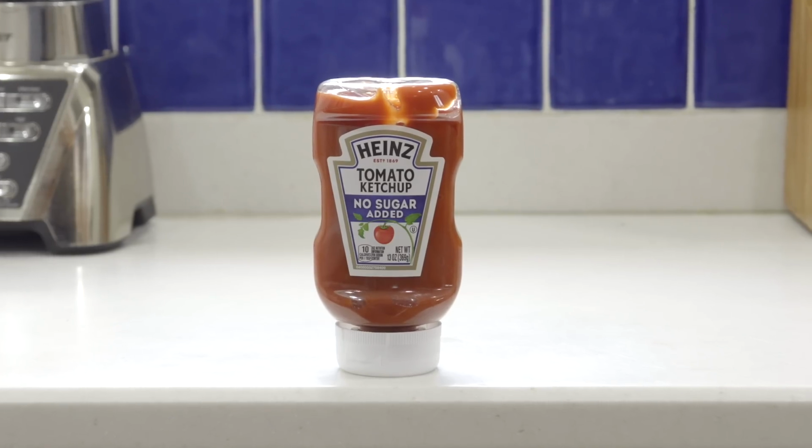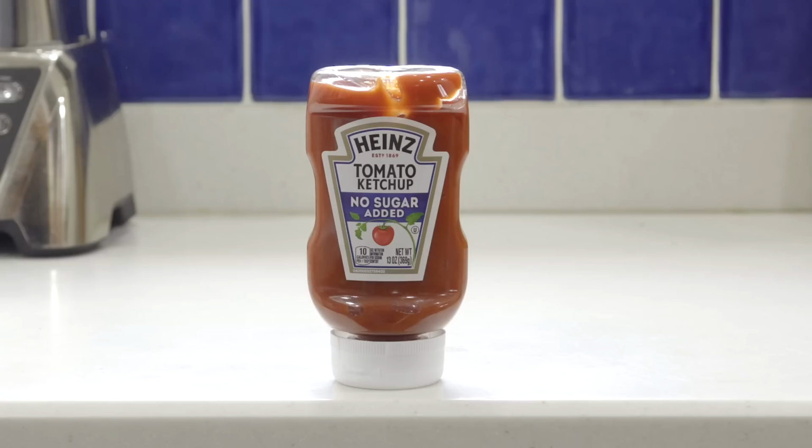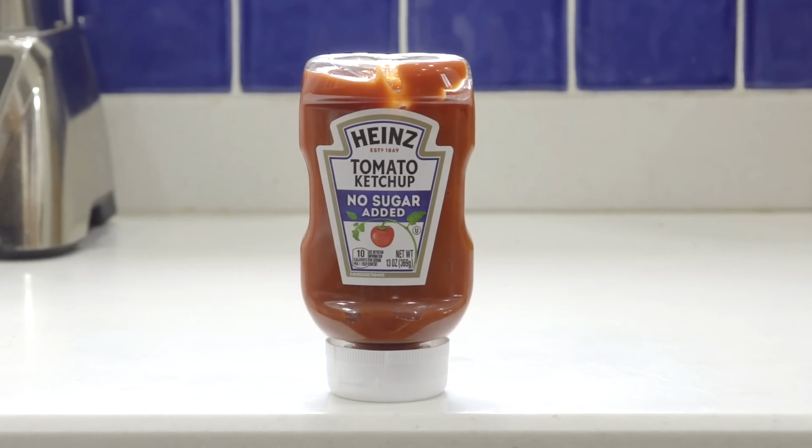The next thing we're talking about on this Walmart keto grocery haul is condiments. I was running low on some low carb keto condiments and I had to pick some more up. The first of which is this Heinz no sugar added ketchup. I absolutely adore this stuff.